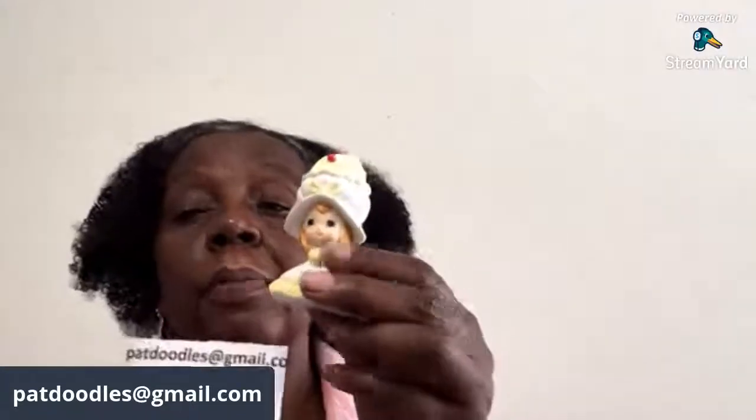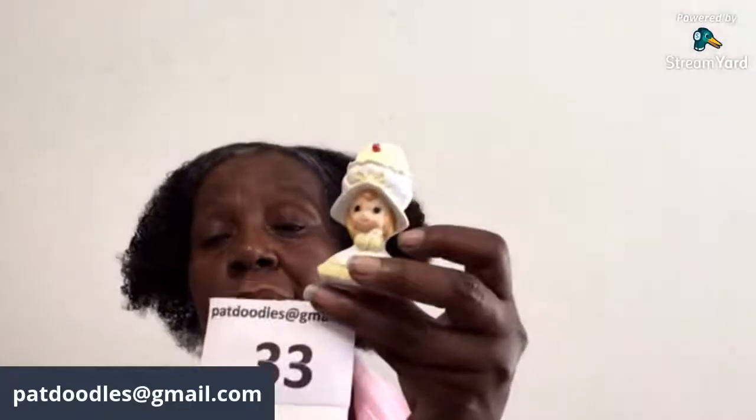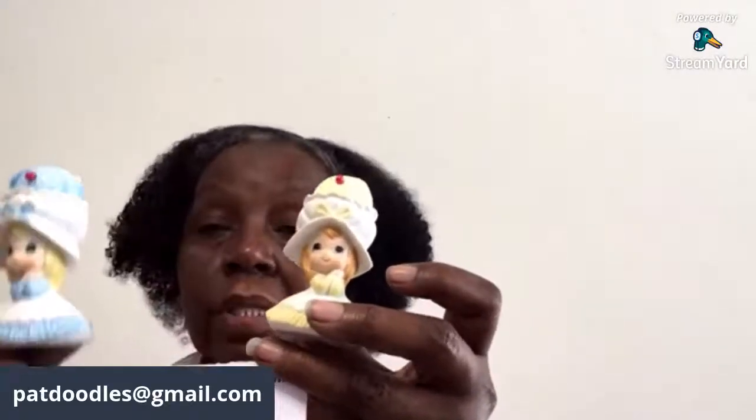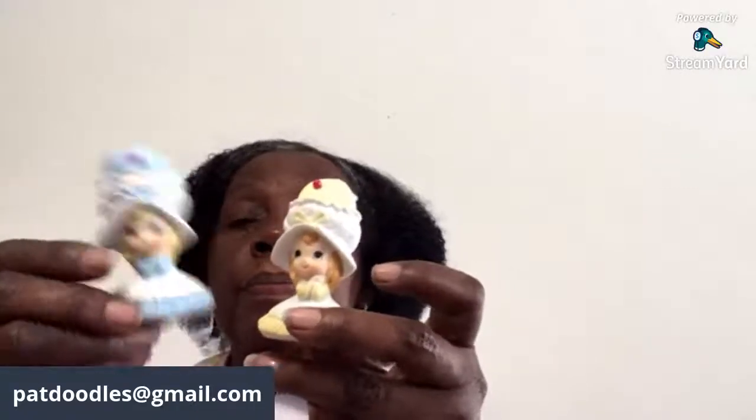So these here are number 33, and they are $3 each, and you can put down yellow or blue on this one. I have a yellow one. Number 33, and they are $3 each, either yellow or blue. And they both still have their tags on them, their stickers.